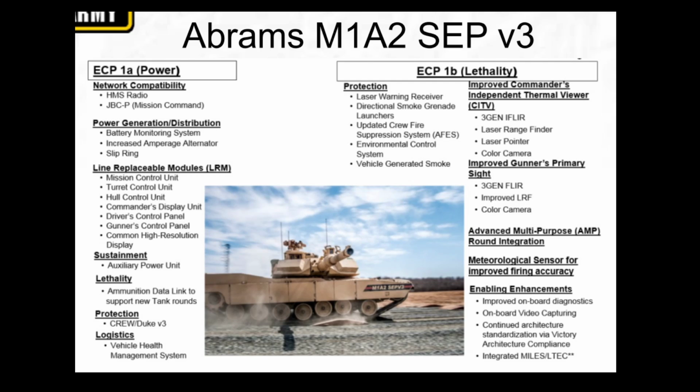Logistics. The vehicle health management system. Well, the M1A2 SEP series had such systems in the past, but this is a new system, obviously improved. And as far as we can tell from various DOT&E reports, it seems that the M1A2 SEP version 3, despite heavier weight, which I will talk later about, is more reliable than the previous lighter variants. Okay, this was the ECP1A or M1A2 SEPv3 upgrades. But there is also ECP1B, or the future M1A2 SEP version 4.